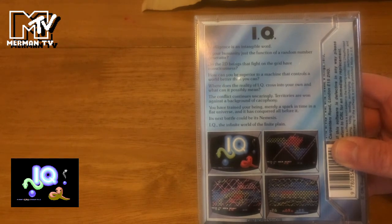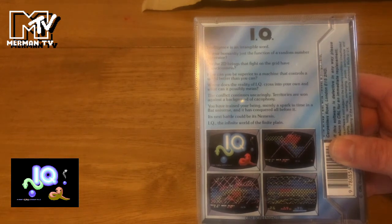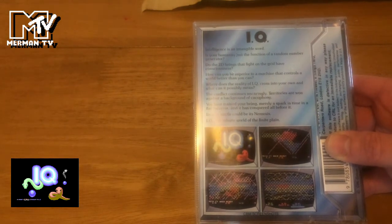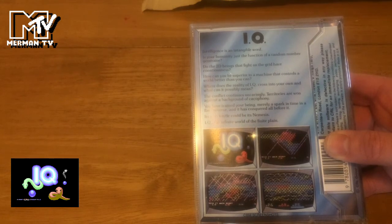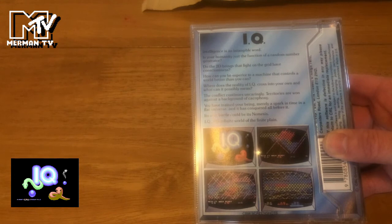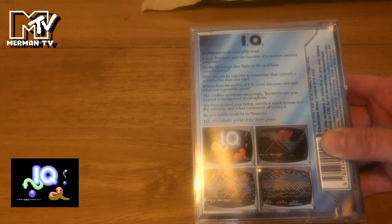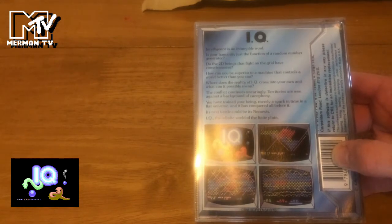Intelligence is an intangible world. Is your humanity just the function of a random number generator? Do the 2D beings that fight on the grid have consciousness? How can you be superior to a machine that controls a world better than you can? Where does the reality of IQ cross into your own, and what can it possibly mean? The conflict continues uncaringly. Territories are won against a background of cacophony. You have trained your being, merely a spark in time in a flat universe, and it has conquered all before it. Its next battle could be its nemesis. IQ, the infinite world of the future plane.